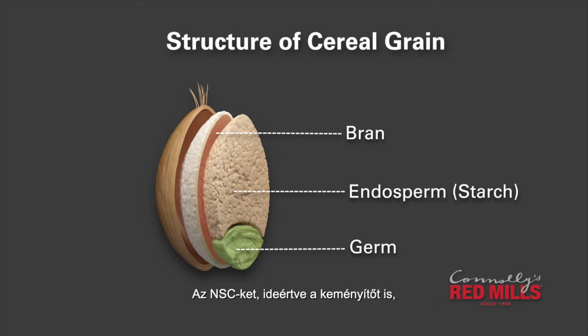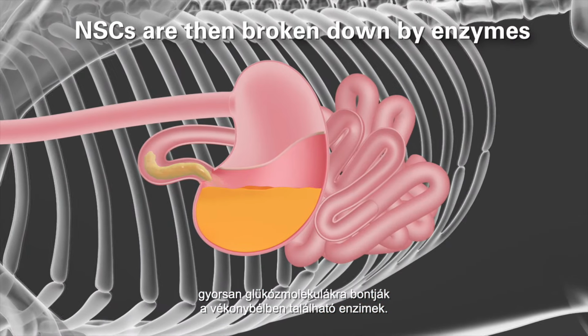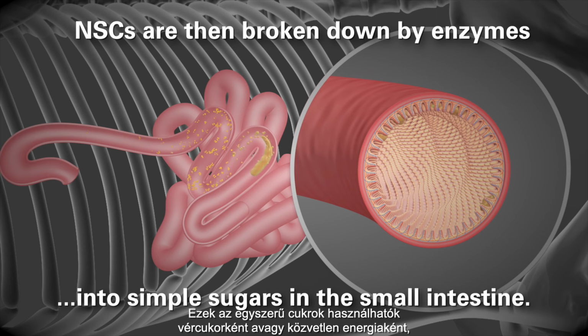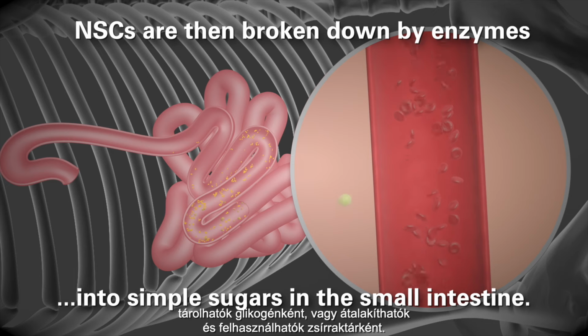NSCs, including starch, are broken down rapidly into glucose molecules by enzymes in the small intestine. These simple sugars can then be used as blood glucose or immediate energy. They can be stored as glycogen, or they can be converted and used as fat stores.